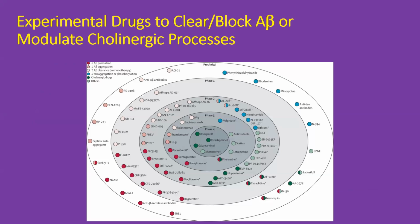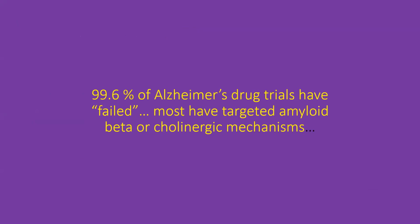So this shows some of the drugs that are in different phases in clinical trials, and there are actually hundreds in the pipeline. Most of these are focused on targeting amyloid beta, trying to clear or block it. Other drugs are being tested to modulate cholinergic processes. However, most of the drugs tested so far have failed in clinical trials. Over 99% of Alzheimer's disease drugs that have targeted amyloid beta or cholinergic mechanisms have failed.